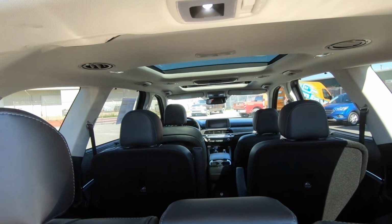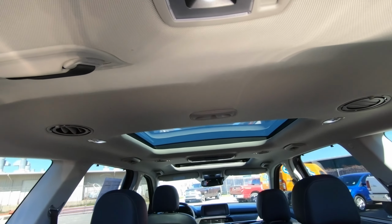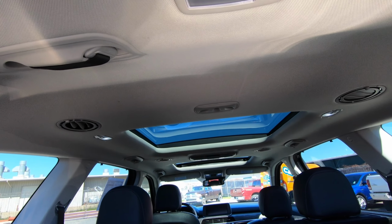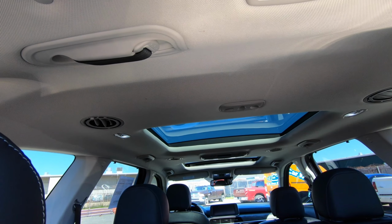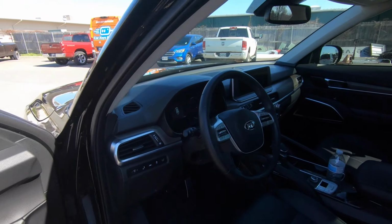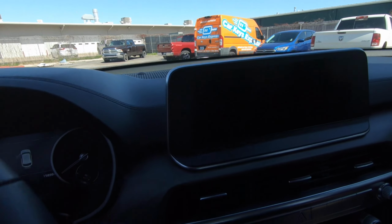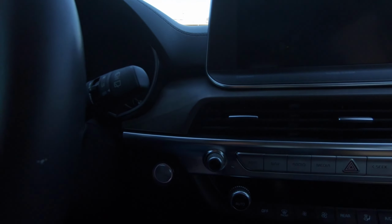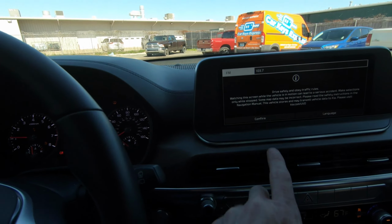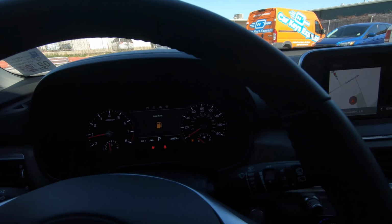And obviously you have the dual sunroofs here, not really panoramic I wouldn't say, but you do have the rear and the front. The rear being quite a bit larger than the front. That front's more of a conventional size. And when it comes to the interior, there are a lot of nice features here, easy to learn. You got push button start right here, so we'll push that and let you see what comes up. We're just going to take a quick look at what's here.